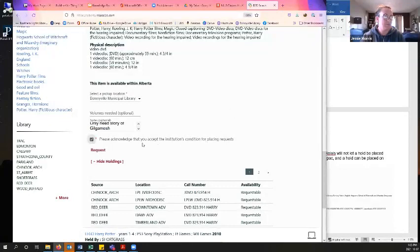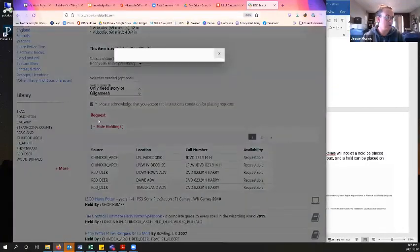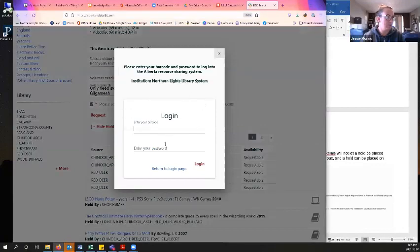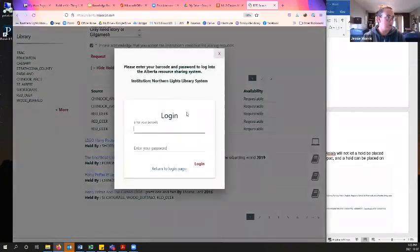You have to acknowledge that you accept the institution's conditions for placing requests. And then here is where you can place requests. So at this point, I think you do need to log in, because otherwise you can't get the book. So I will.